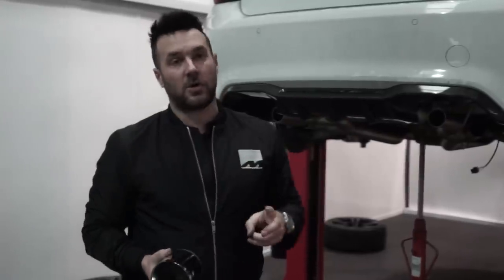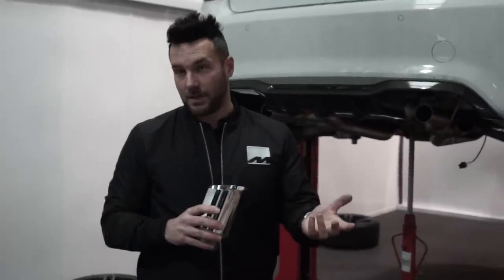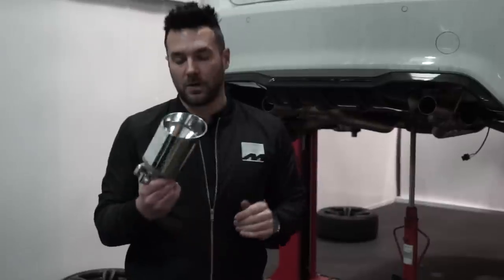With this car, because it's not a Competition pack, I didn't necessarily want the black tailpipes. If I had a black car, then I'd probably have done that, but I quite like the idea of chrome on a white car.